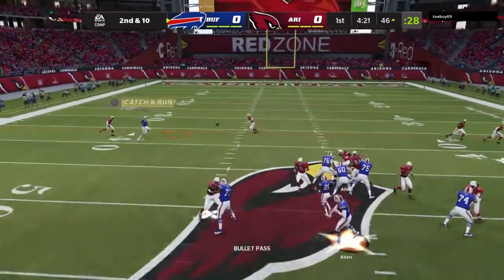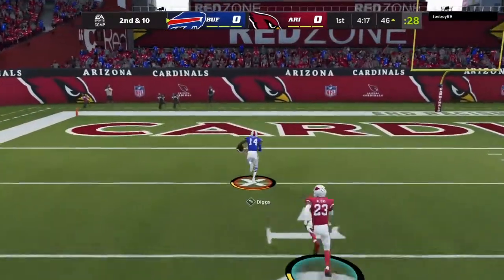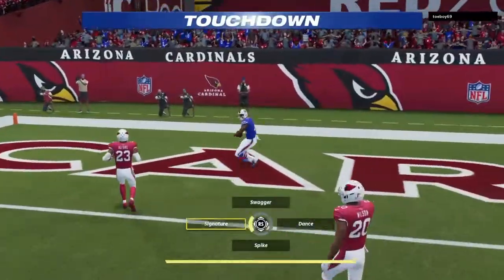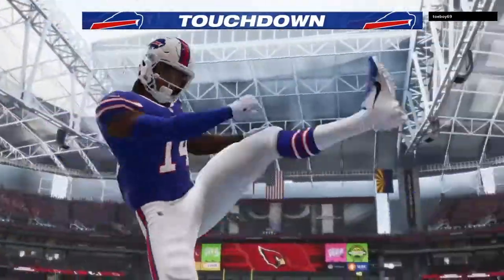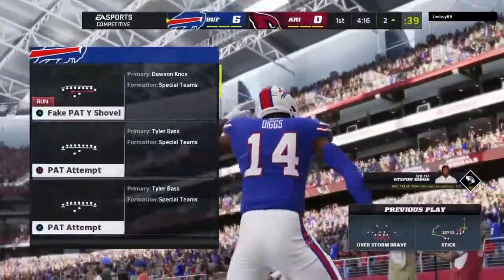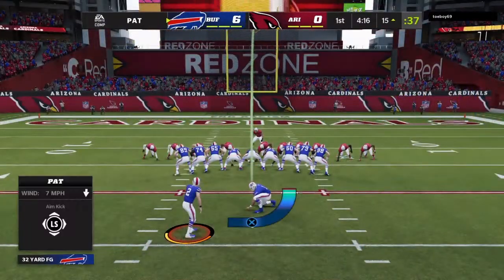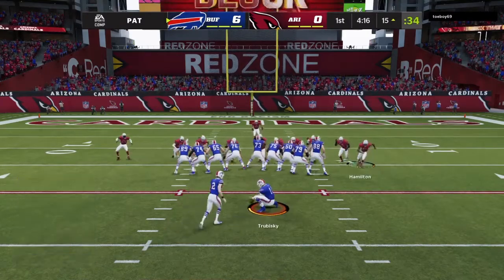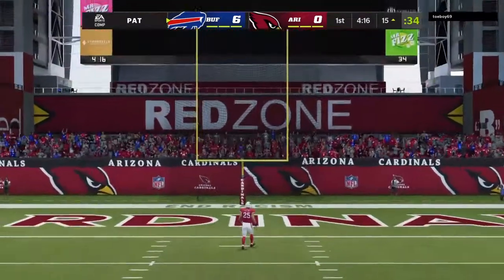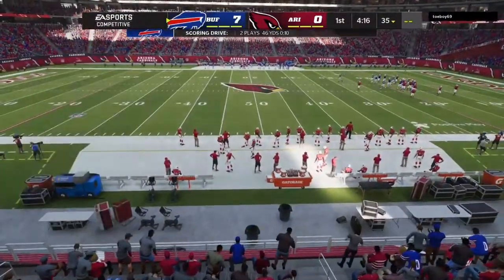To throw once more on 2nd and 10. Allen, he's got it complete to Stefon Diggs, and all the way home for a Bills touchdown. Stefon Diggs, 46 yards. And the Bills on just 2 plays have taken the lead. Extra point by Bass, up and good. And it's now a 7-0 game.